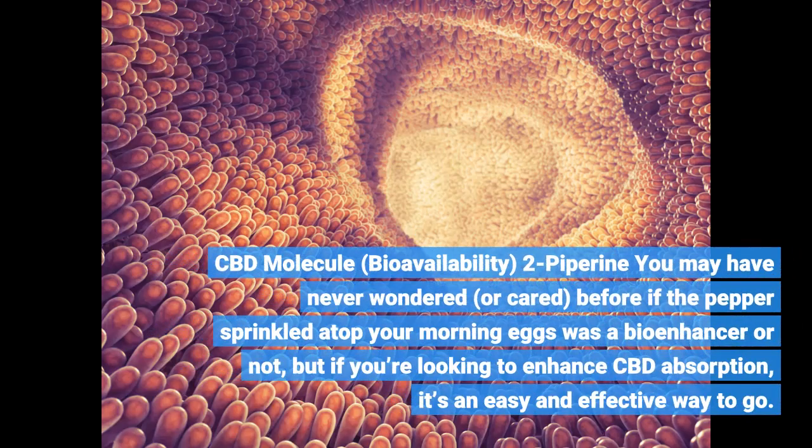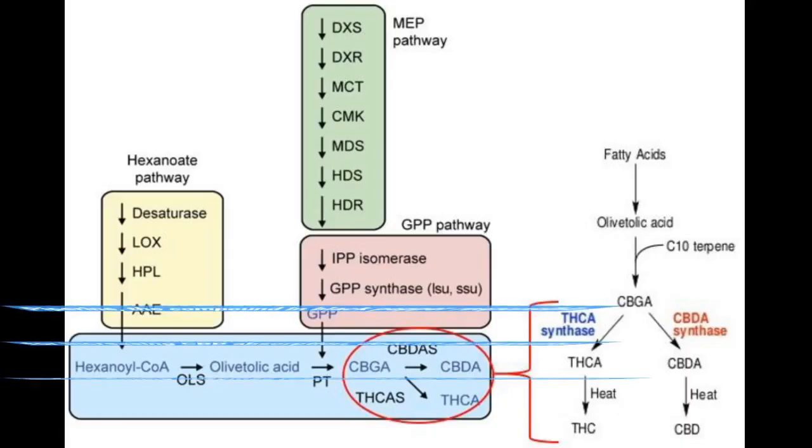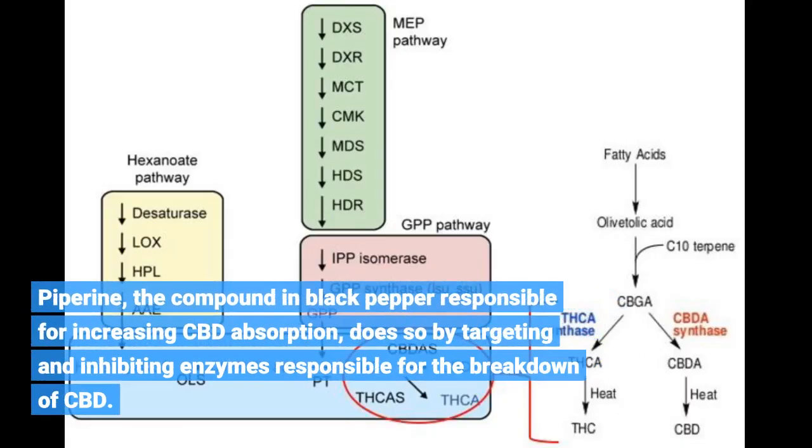CBD molecule bioavailability. Two: piperine. You may have never wondered, or cared, before if the pepper sprinkled atop your morning eggs was a bioenhancer or not, but if you're looking to enhance CBD absorption, it's an easy and effective way to go. Piperine, the compound in black pepper responsible for increasing CBD absorption, does so by targeting and inhibiting enzymes responsible for the breakdown of CBD.